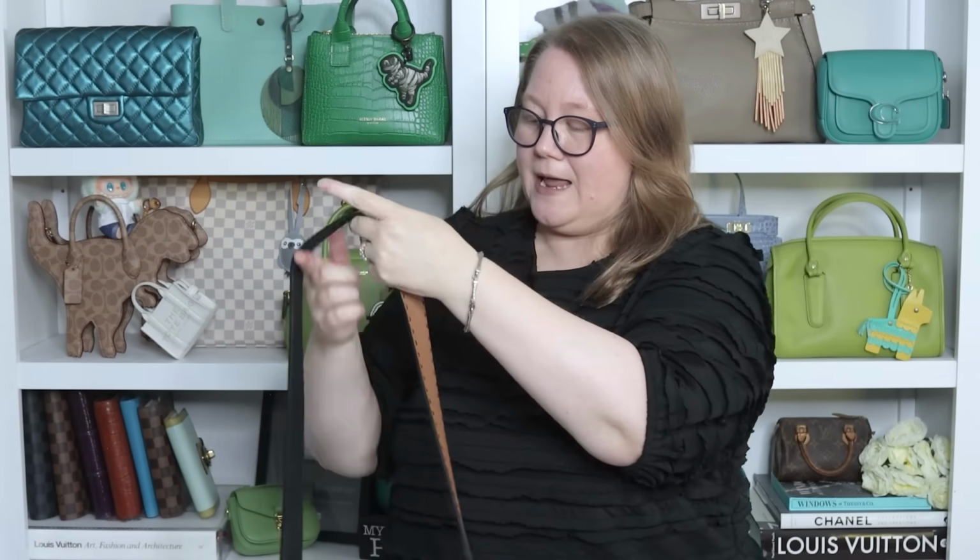Since I'm wearing black right now, I will put it on the brown strap so you can see it a little better. And this strap is not adjustable. It would sit right here on me. That's a great length for a shoulder strap where the bag sits right on my hip. Let's see if I can get this crossbody. I can, but then the strap is right up in uncomfortable places.